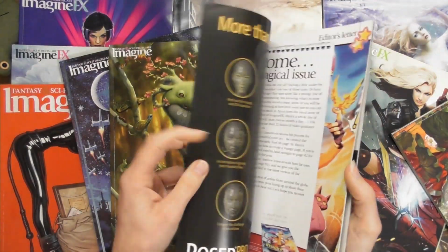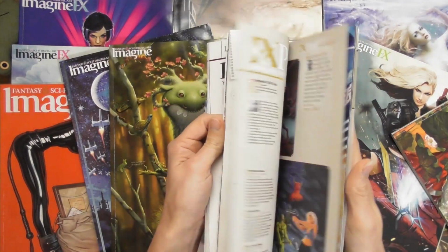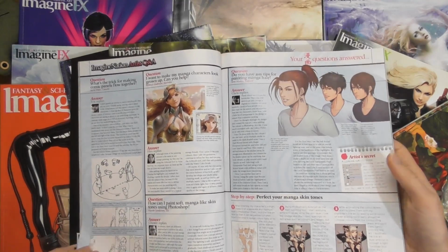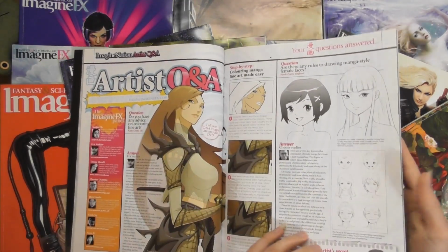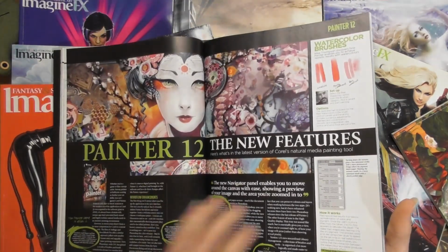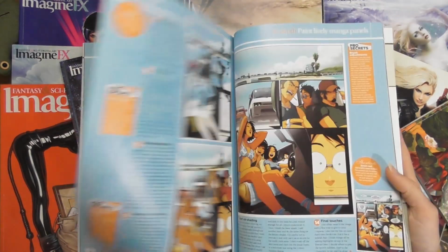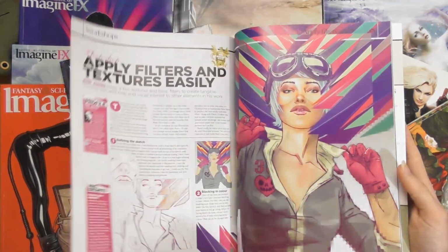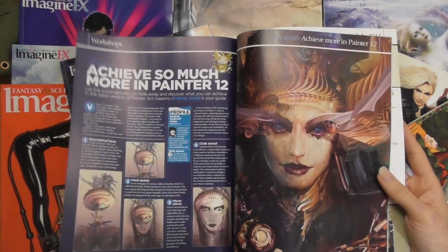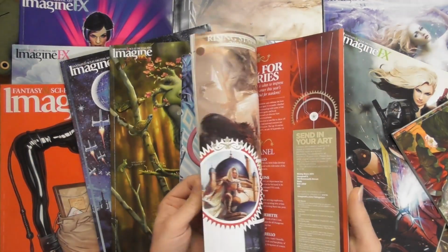And well, got to be this one. This was brilliant. What I especially loved about this was the artist Q&A, because for the artist Q&A, they really embraced the manga. So it was a manga special. So again, if you're into your manga, I feel like that'd be really cool. And the other thing that was fun was the articles and stuff. It was very much into manga. So they were very true to what they said they were going to do, like the cover. So I really liked that one.